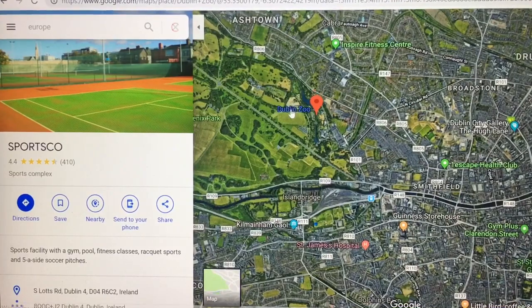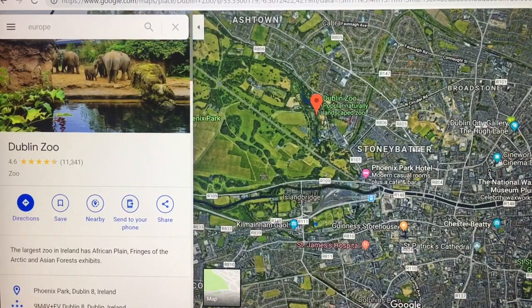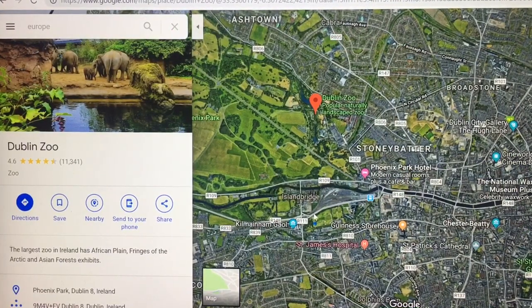Did I go to the zoo? I always end up going to zoos. Dublin Zoo, the largest zoo in Ireland, has African plains, fringes of the Arctic and Asian forests exhibits.